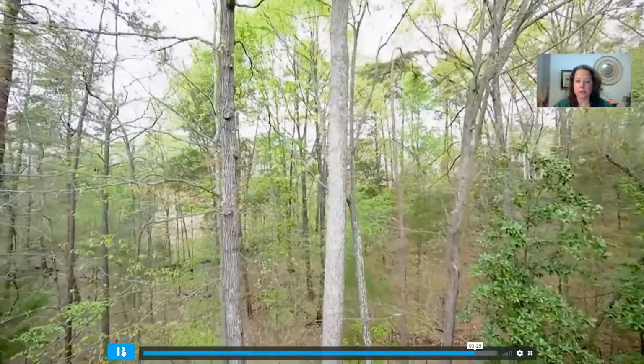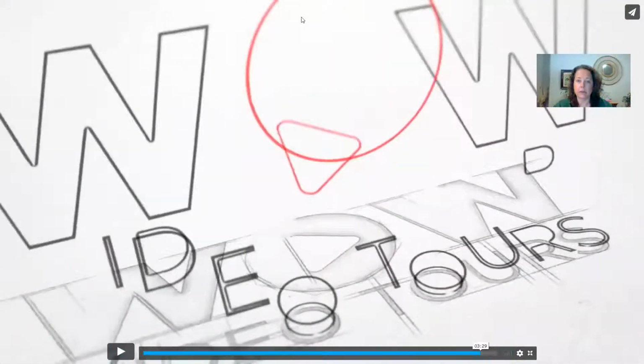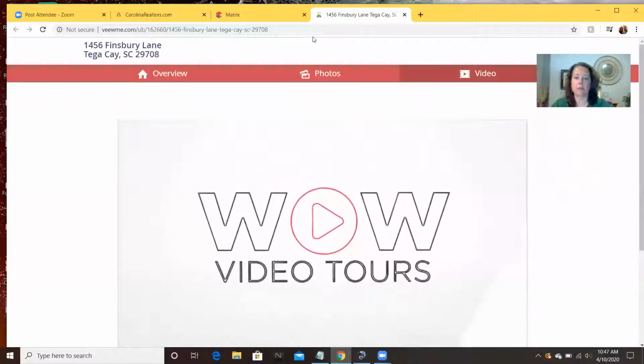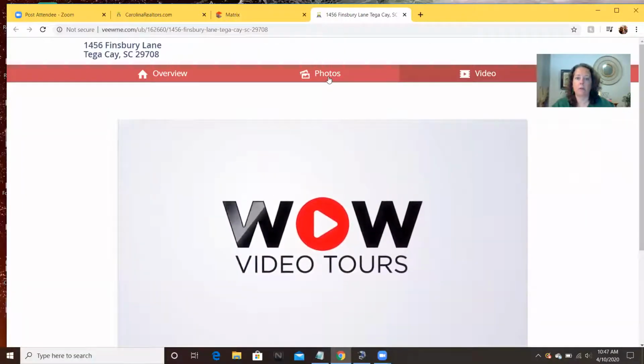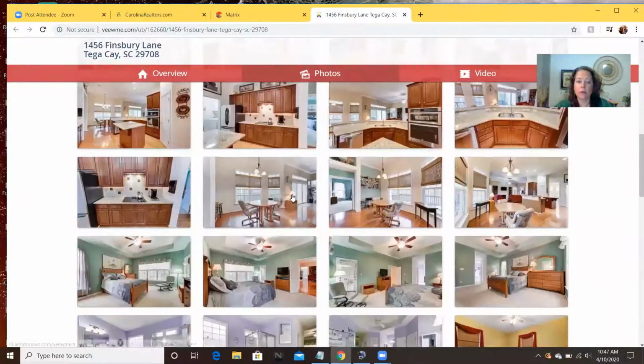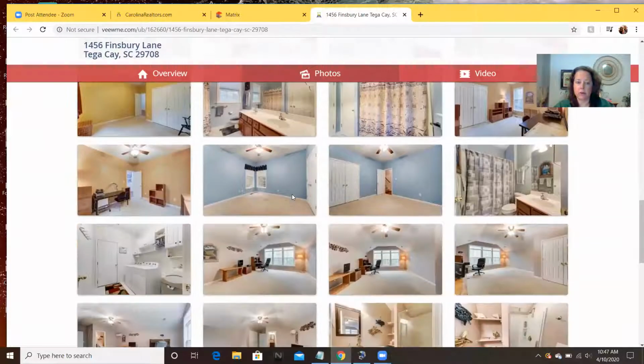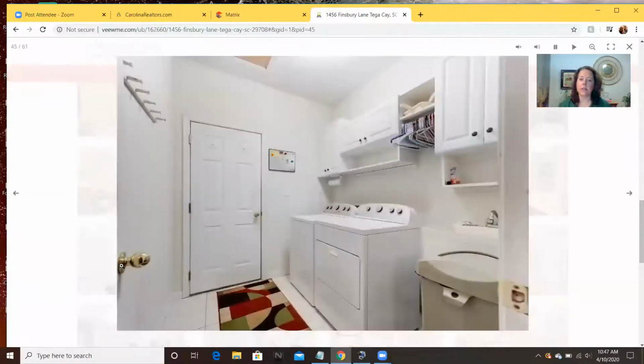I did promise you a still shot of the laundry room, which I think is basically the only space that I have a picture of that we don't have a video of. And let's see if I can get out of, there we go. Okay. So hopefully you can still see my screen here. Here we go. So here's that laundry room.